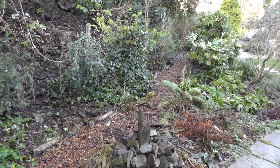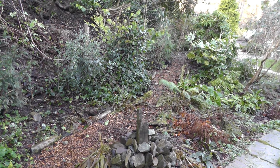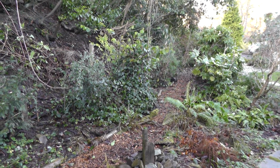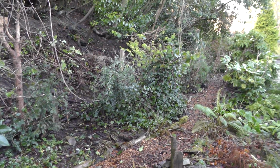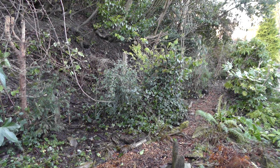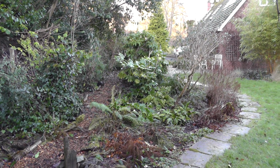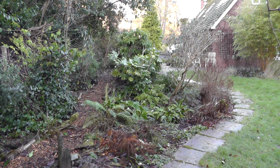It's quiet because it's got a layer of mulch on it. It takes you around the back of the bushes. Now, when we first moved in, this whole area was shrubbed over with bushes that grew along this edge of the bank. Some of those bushes are still there, but we've cut them back.